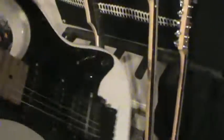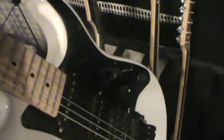Here are my guitars and a bass. This one is a Jackson Adrian Smith Signature SDX. I actually might be selling this soon. It's the guitar I don't play at all. I recently put a new set of strings on it.